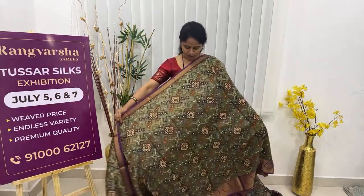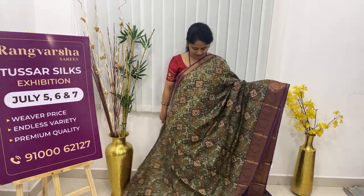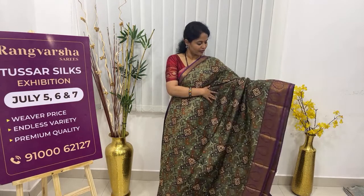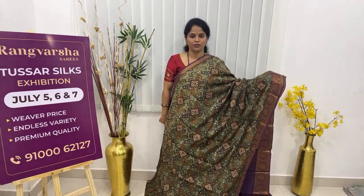The next shade in a Moonga Tussar silk saree is a green color saree, a complete Pochampalli printed saree. A very different color combination. This is also a very different shade with contrast purple color weave borders. The body has complete brown and beige color prints. This is how the print looks.